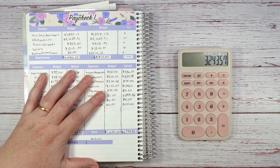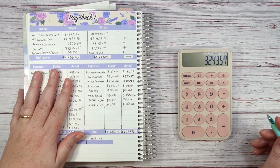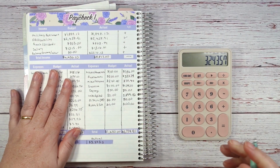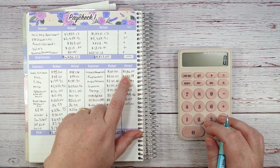So I am showing a penny off. Hold on a second. I'm going to write this down. $3,243.50 something cents. So it's either 6 or 7 cents. Let me do these numbers again here.